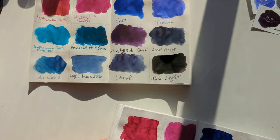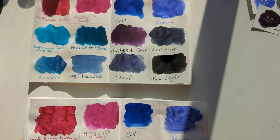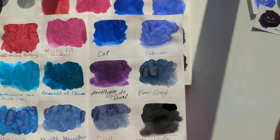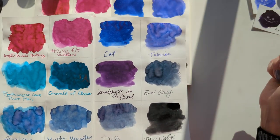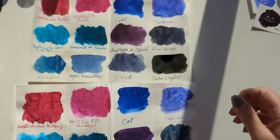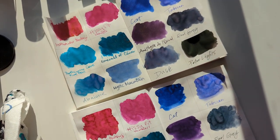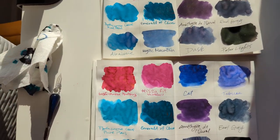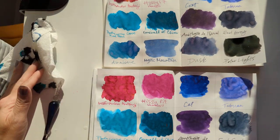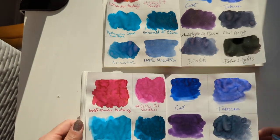So here we are. Here is our 10 plus 2 honorable mentions inks on Tomoe River. Sorry about the light, but I was trying. I was hurrying. I was swatching as fast as I could. Should we try and move you over a little? Let's see if we can manage it. Now you can see this mess, and a little bit of the mattress that I leave leaned up against the wall. That's got to be good for it.